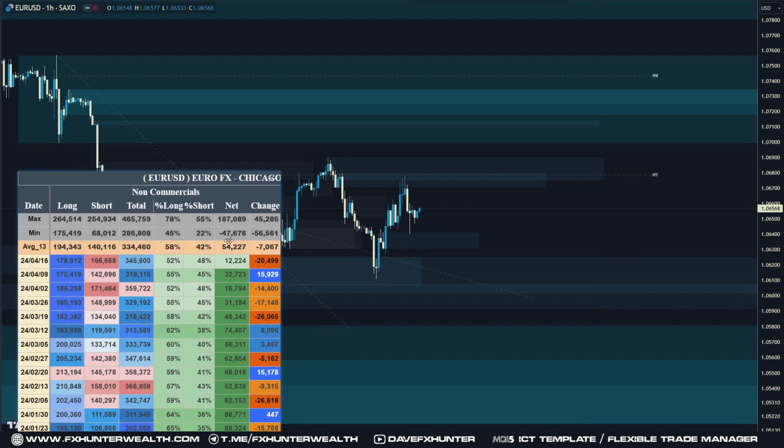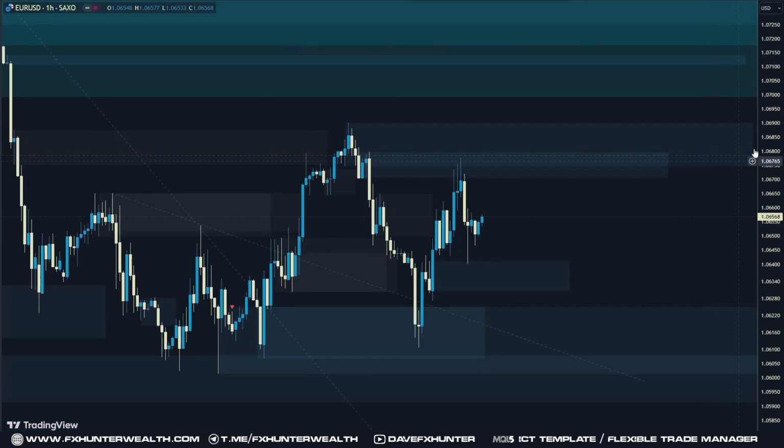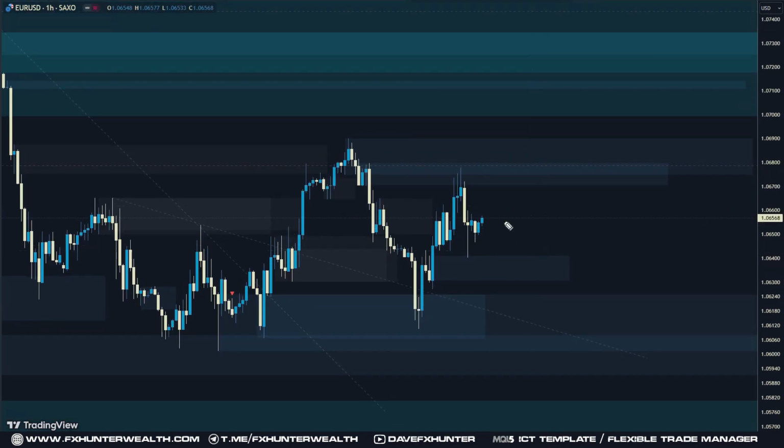If you look at the CFTC data, we can see that they are basically offloading their long positions, right? It's still dropping. Shorts are slightly growing. It's not really bearish yet in terms of the shorts, but you can see it's flipping right around the 50%. And if you look at the net positions, it's changing, right? So everything looks good. I do think that this can be a potential scenario for the euro, right?